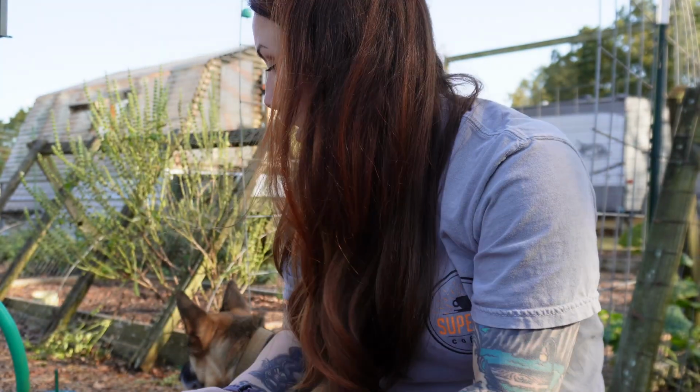Welcome back, guys. Today we're going to be planting garlic and I wanted to bring you along with me. So there are two main types of garlic that you'll hear people refer to. You have a hardneck and a softneck variety. Most of the ones I'm going to plant today are softneck varieties. I have one that's a hardneck variety.